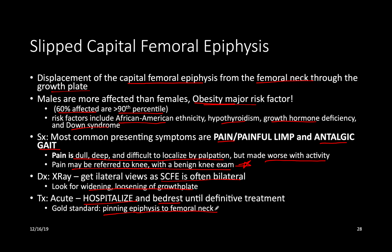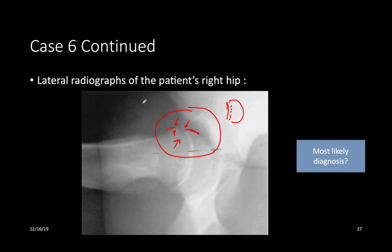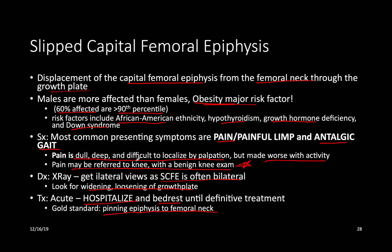All right. And so, in terms of this particular case, do you have any questions on how to identify this?